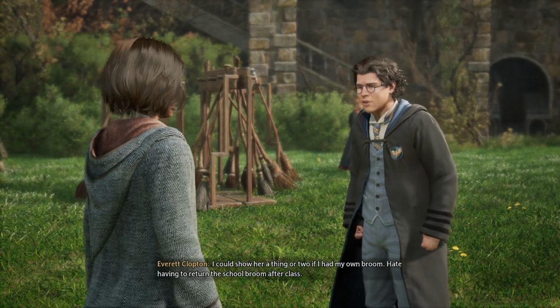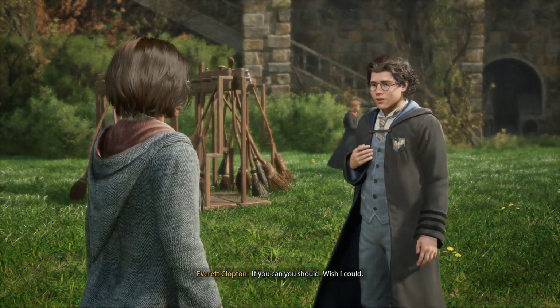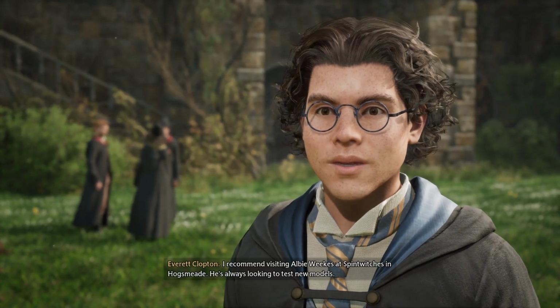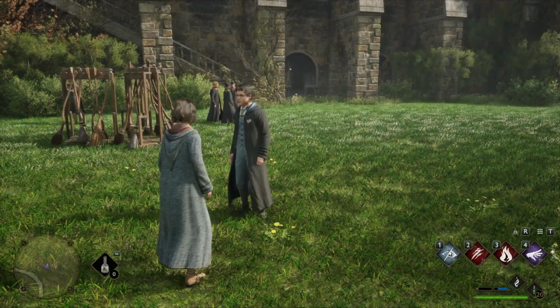Hate having to return the school broom after class. Perhaps I'll have to purchase a broom then. If you can, you should. Wish I could. I recommend visiting Albie Weeks at Spintwitch's in Hogsmeade. He's always looking to test new models. Fair enough. I'll keep an eye out for you in the sky.